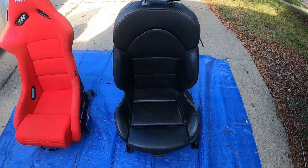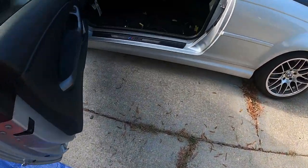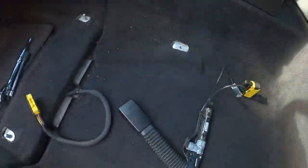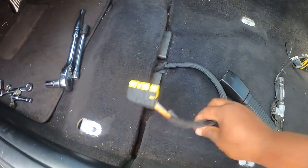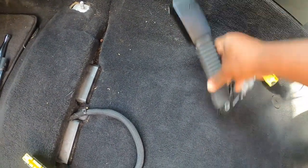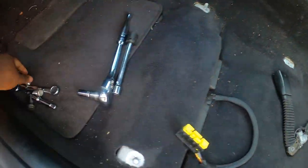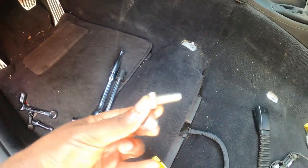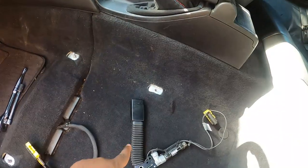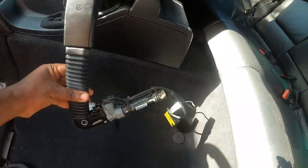Now, to mount this, I have to install the seat belt bracket, which is right here. It stays kind of right here. This is where you put your seat belt. This was a 13 millimeter bolt that I removed right here. It was with this thing right here, and it stays on the seat. So when you have the racing seat, you have to remove this and then mount it on the racing seat.